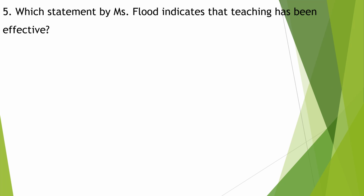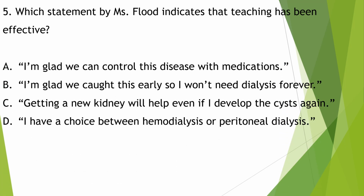Which statement by Ms. Flood indicates that teaching has been effective? I am glad we can control this disease with medications. I am glad we caught this early so I won't need dialysis forever. Getting a new kidney will help even if I develop the cysts again. I have a choice between hemodialysis or peritoneal dialysis. Chronic dialysis is a part of treatment for renal failure that accompanies PKD.